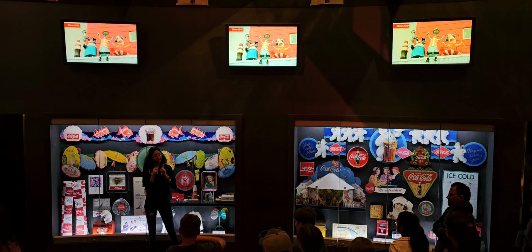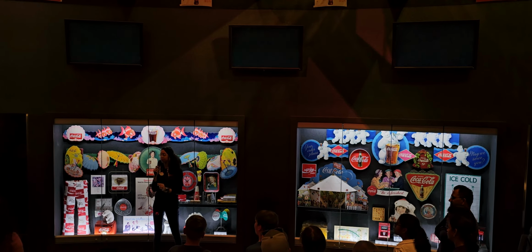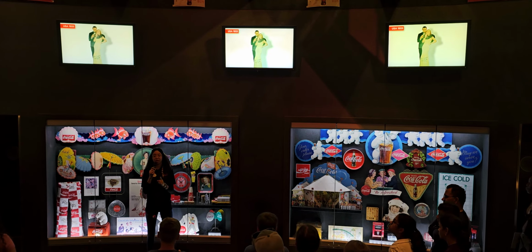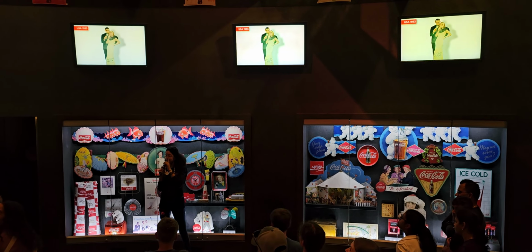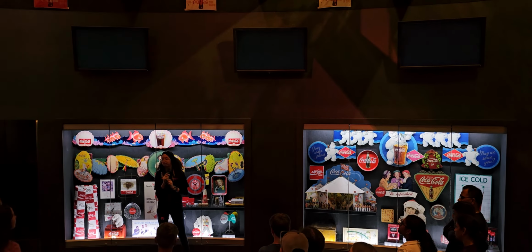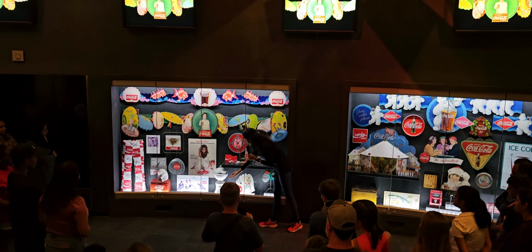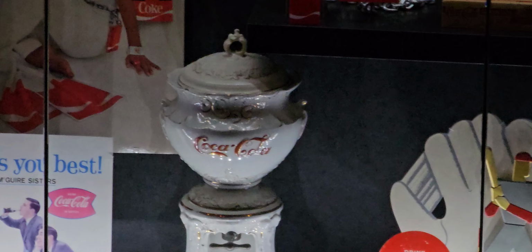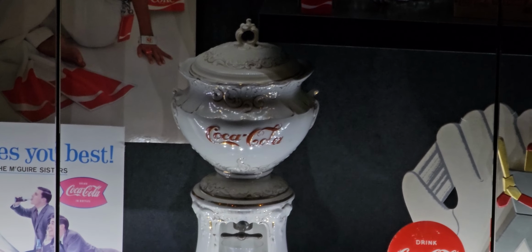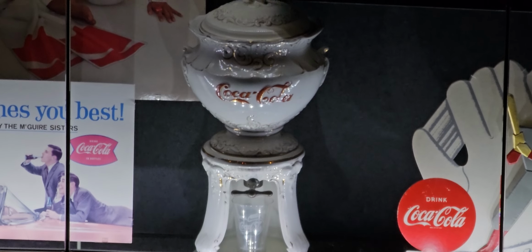Now, ladies and gentlemen, for one of our oldest and most important artifacts, not only in the building, but a part of history, our history, it is none other than this item here. This is a ceramic dispenser from 1896, 10 years after Coca-Cola was invented. Now, I'll explain how it worked momentarily, but first, a crash course history on Coca-Cola.